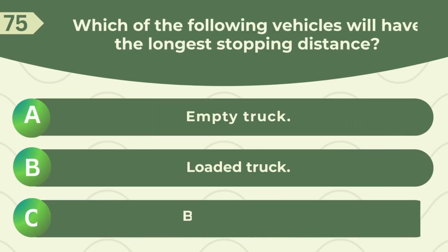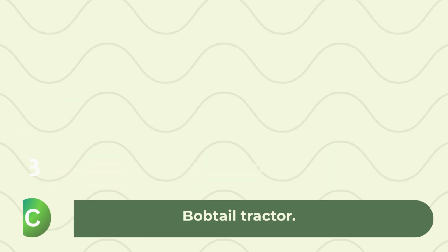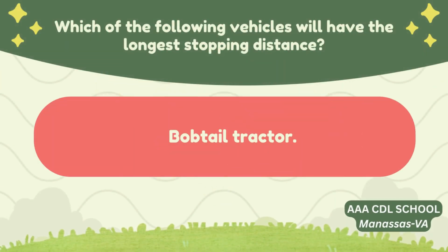Which of the following vehicles will have the longest stopping distance? A. Empty truck. B. Loaded truck. C. Bobtail tractor. Correct answer: bobtail tractor.